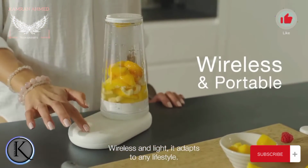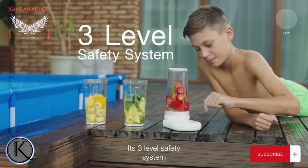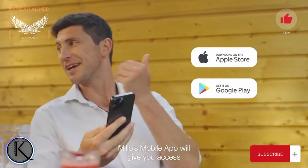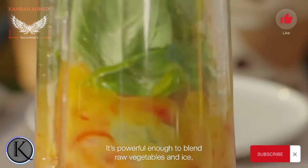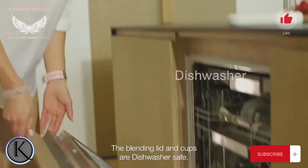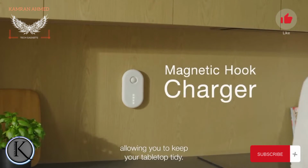You see those circles on the base? They indicate the speed level and battery status. In addition, there are 3 different modes to choose from. As for the app, it allows you to control the blender remotely, receive updates, and check your nutrition data. Keeping this thing clean is easier than ever since the cup is dishwasher friendly. Finally, hang the base onto that magnetic hook to charge it.